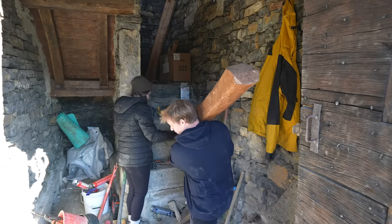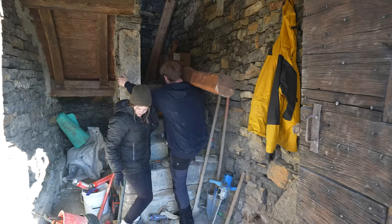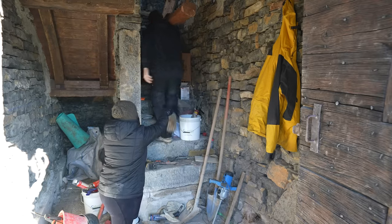Okay, so all tools, if you could take out to the garage as close to it as possible. Sounds good. Oh, don't let me fall. Oh gosh, okay. Yep.